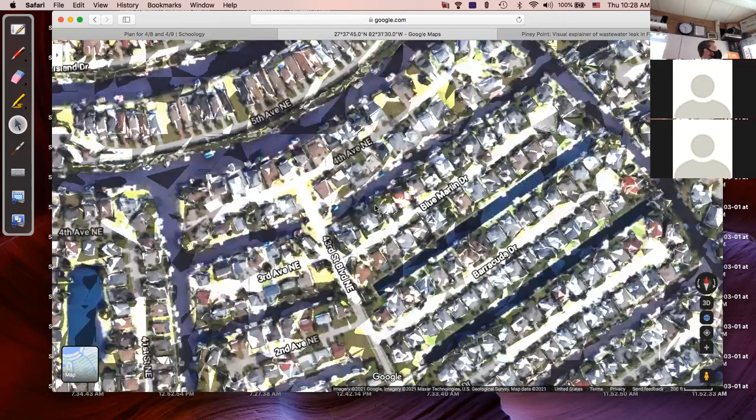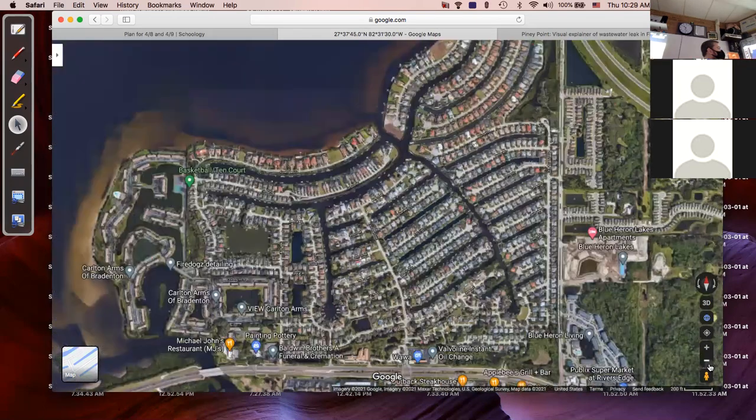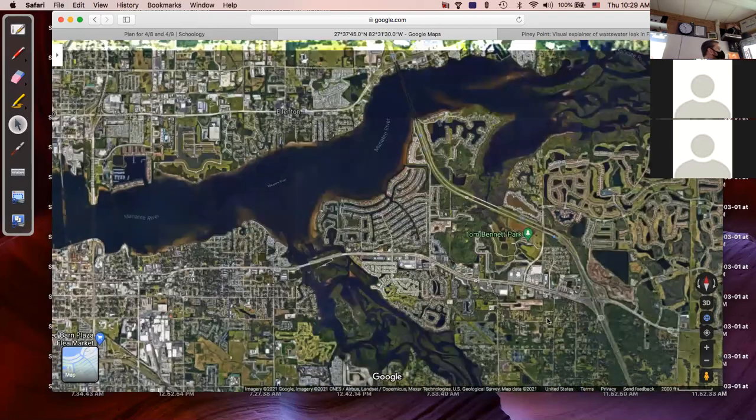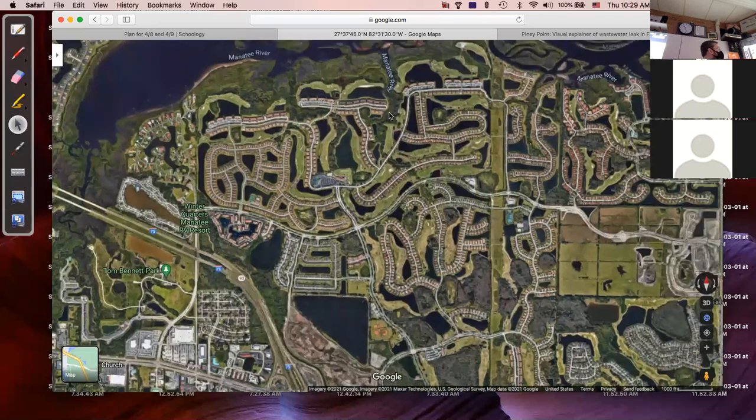But in order to build the houses, you need soil. You need to build the land up a little bit. And where that land comes from is these canals. So you dig out the canals, build up the land, put your houses on them, and now you conveniently have canals. But you can also use that material to build up structures. So here's another one.